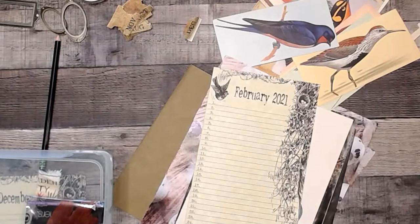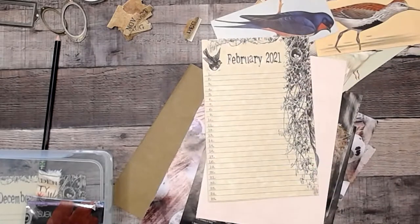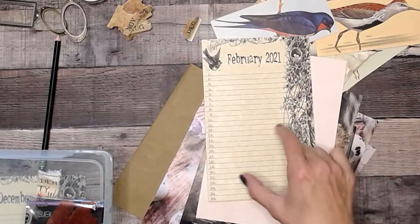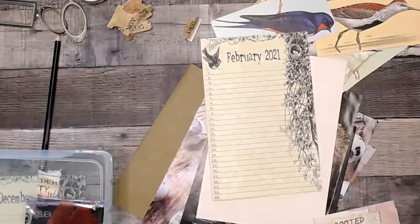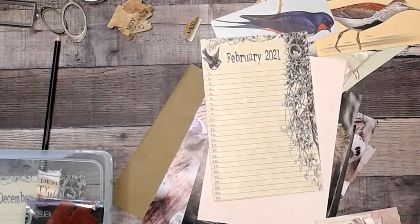I need pockets that are not the long ones. What do you mean? Where do you want the pocket? Pocket across the whole page? Pocket like right here? Pocket here?